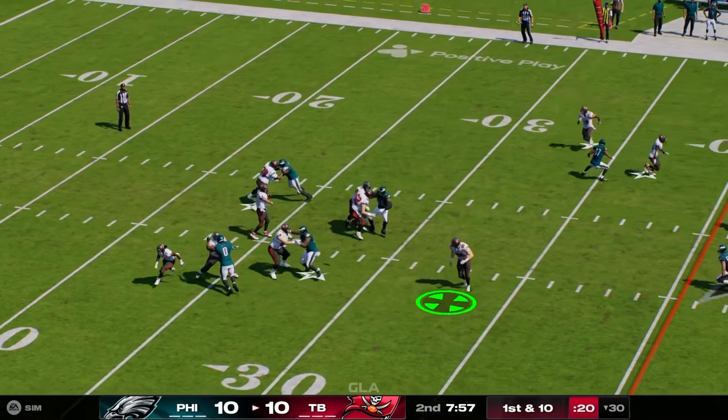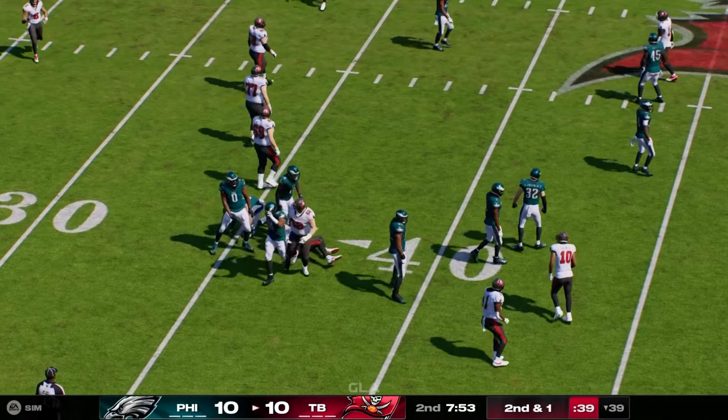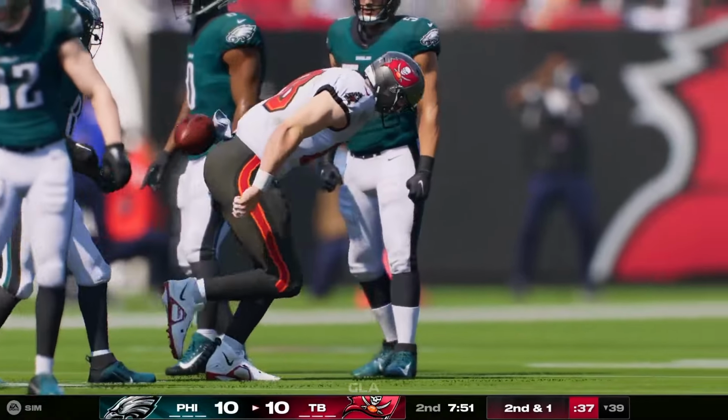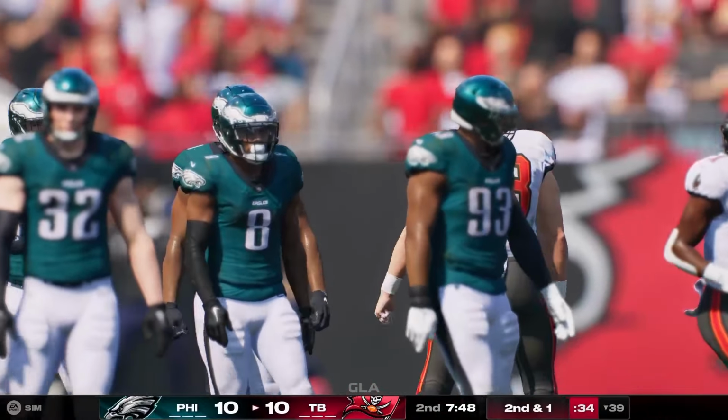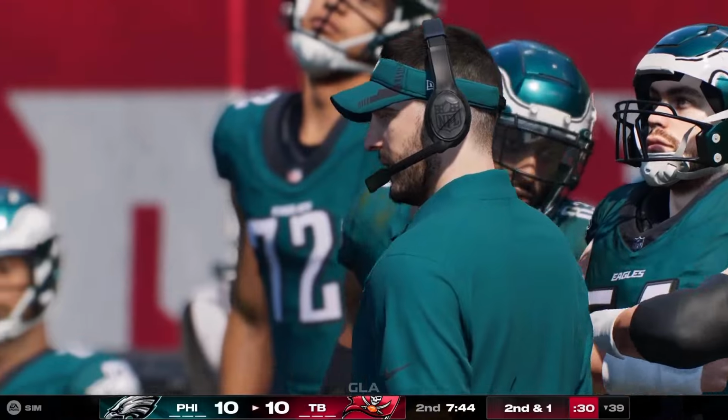Anything to put some points on the board. But this time on offense, they don't even want to see the field goal kicker trot on the field. They want that ball in the end zone. Yeah, they'll be going for 6. So the completion results there in 9 yards. And they'll have a 2nd and 1 forthcoming. And there's a completion to the tight end.